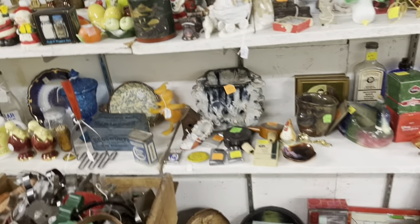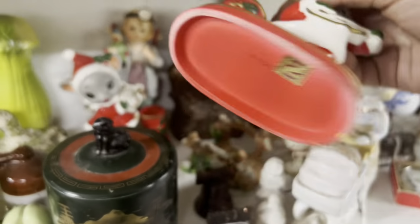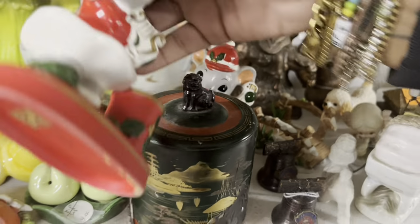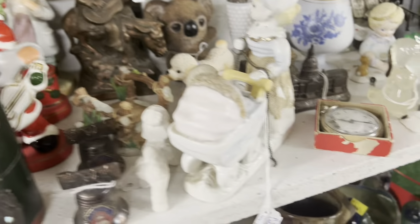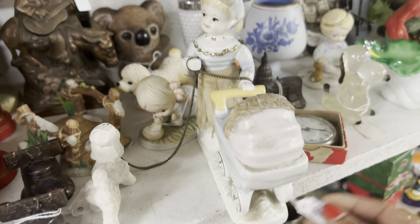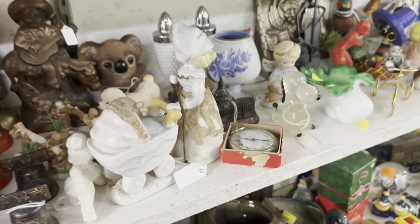All right, let me get back to it here. The Napco Mice candle holders. I have a feeling these are gonna be pretty close to retail. I don't see a price actually. I'm kind of over it. All right, they got the little girl walking her poodle here. That's pretty cute. $8, that's a fair price. She's missing her umbrella though, so I'm gonna leave that one.